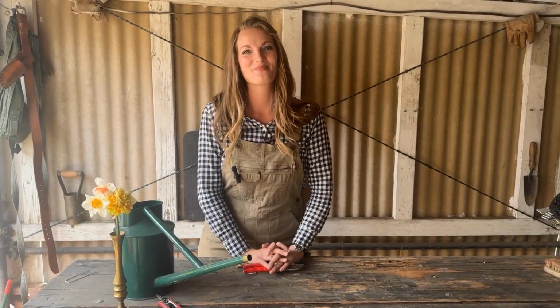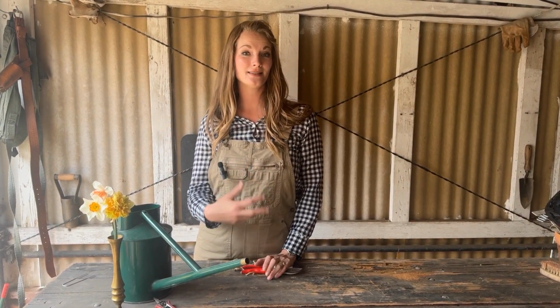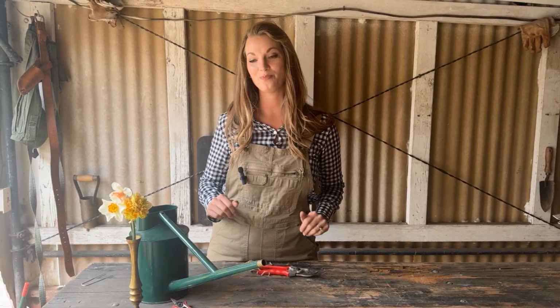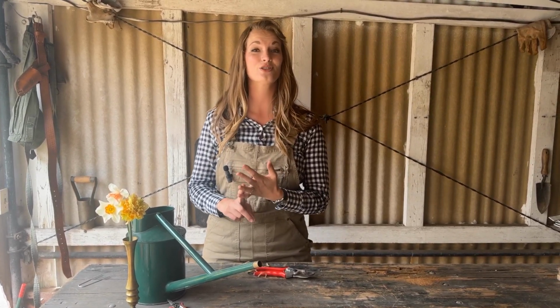Now's the part that I talk about spring jobs, or jobs for the rest of the month of March. These are things I need to do, and maybe you're super responsible and you've already done all of them, in which case, good for you. But the things that I'm going to be doing for the rest of March are finishing pruning my hydrangeas. I have a good start on that.